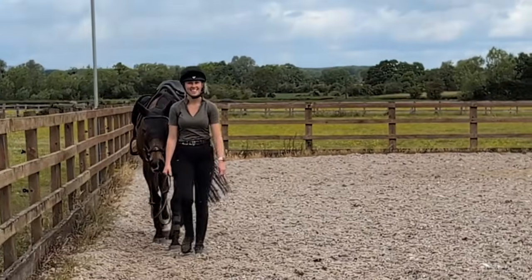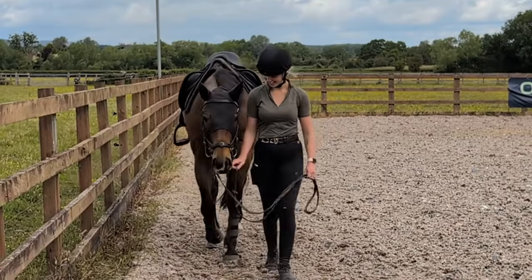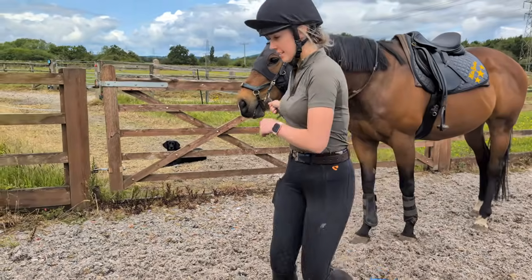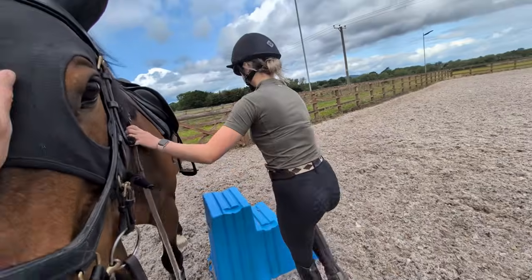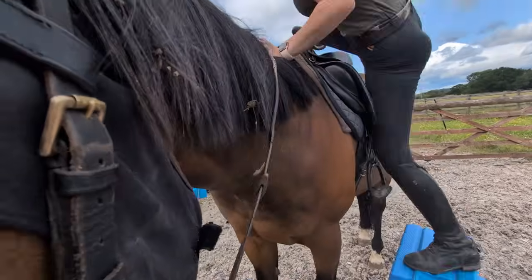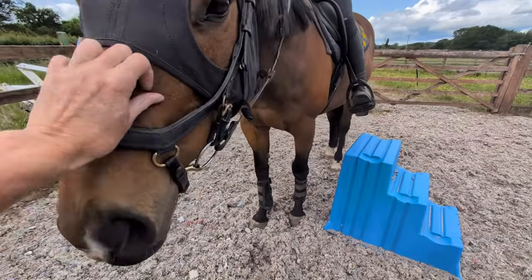So today, he'd had a few extra days off and it was quite windy. You can see they're getting blown away a little bit there. So we did give him a walk around, and the reason being is because we wanted to make sure that he was completely chilled. Now, there's no harm in going back a step, because it's not about always moving forward. It's about going back a step when you need to.